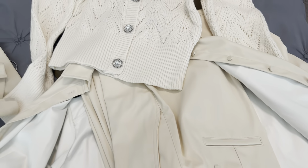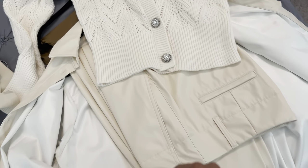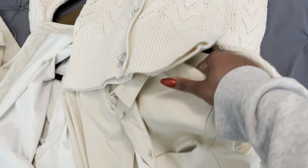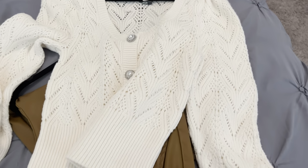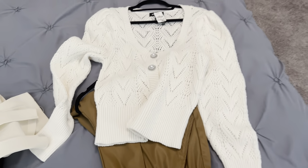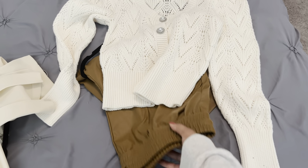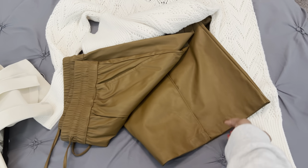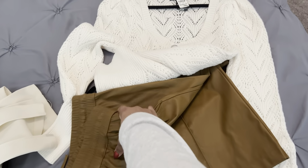Or I have these leather pants from Target. This is the matching top, but I thought maybe that together would work, or to break up the ivories. Oops, sorry, I'm also charging my phone. Or this color, but I don't know if this banded part would work. And these, actually, you know what? These are wide leg pants. I don't know why I thought these were cropped. These actually could work. I don't know.